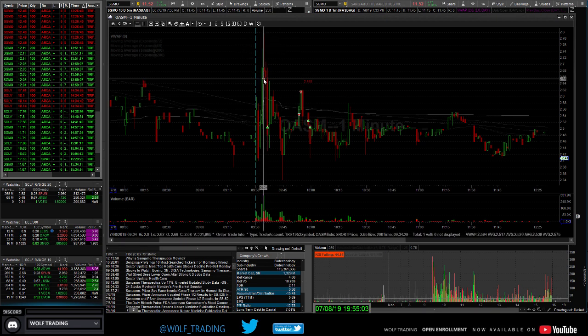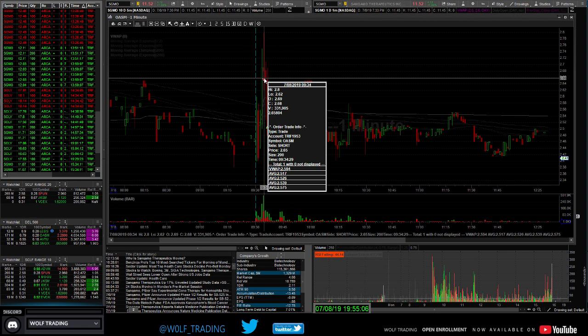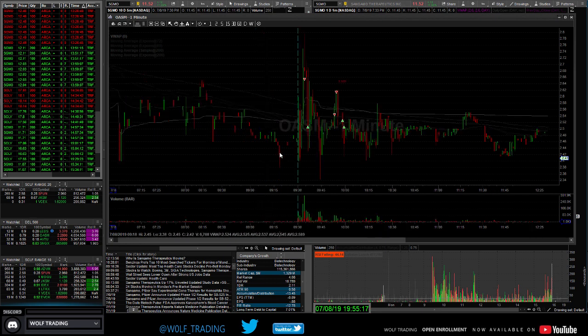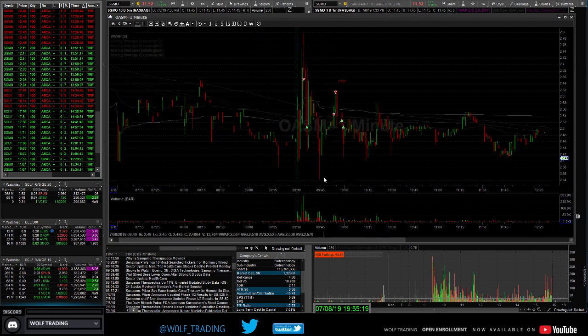I caught 265, and then after on the way down, I caught this on the way down. I put a couple limit orders out at like 270 and maybe 278 right here. They did not get filled. I sold half the position off into the first flush, and I had targets out down here. They did not get filled.